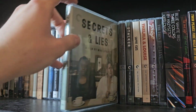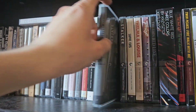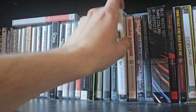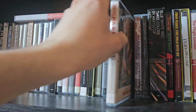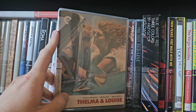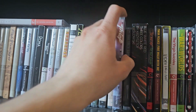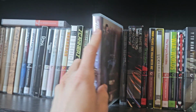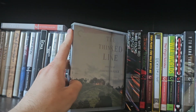Scanners. Secrets and Lies. Fantastic movie. Seventh Seal. Stalker. Shortcuts. Thelma and Louise. I actually watched this one for the first time very recently. Great movie. Another great one I actually recently watched. Thief. I enjoyed that one. The Thin Red Line.